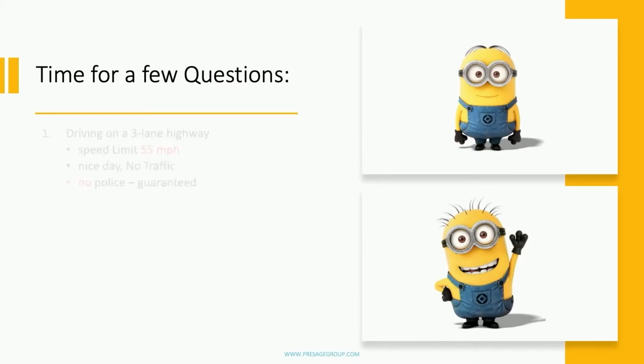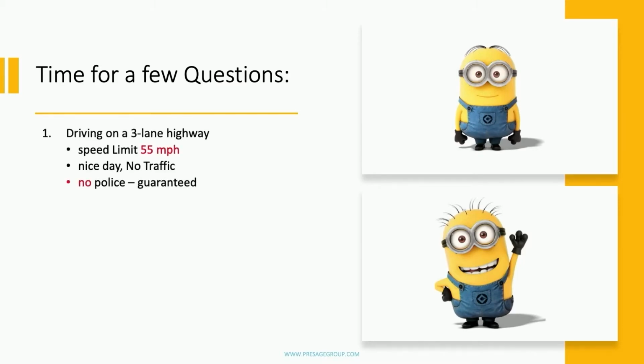So, first question. You are driving on a 3-lane highway. Speed limit's 55 miles an hour, national speed limit. It's a nice day, no traffic. And no police, guaranteed. You don't tell me how you know, you just guaranteed no police. 55 miles an hour, no traffic, nice day. Who is going, raise your hand to who agrees they will go over 55 miles an hour? Marty, Piyush, you got a count there? Perfect. 1%. All right, okay, thank you very much.